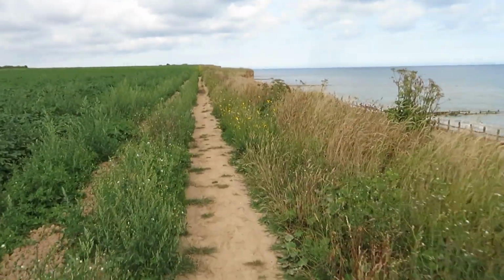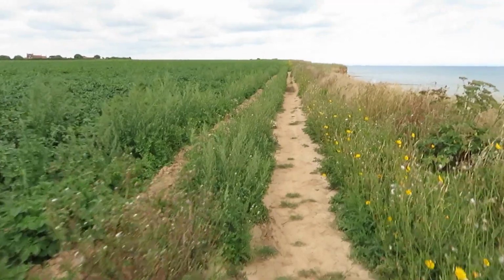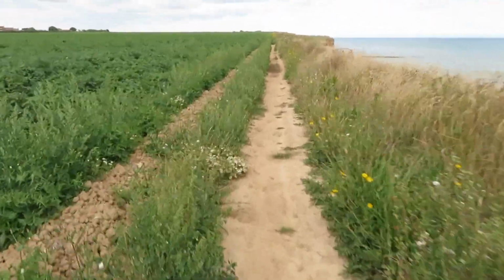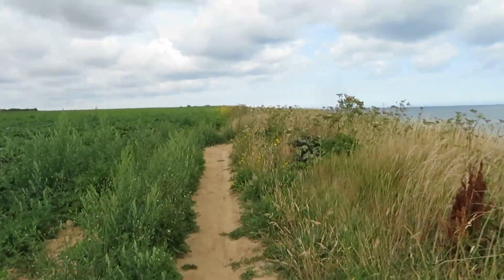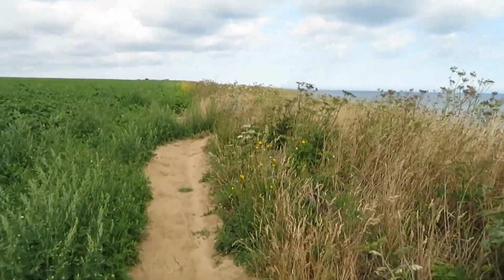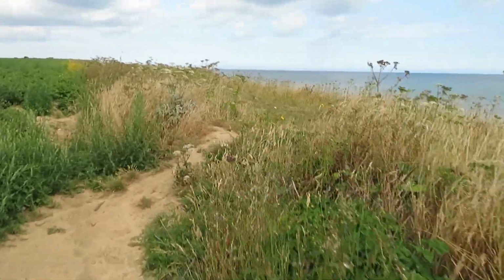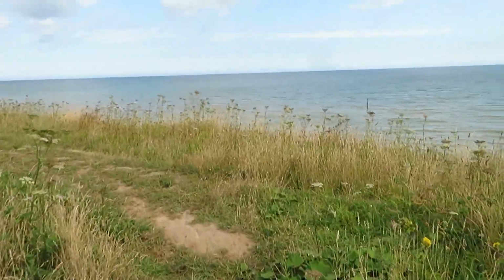Rather tricky to keep 5 metres away from the edge, because the field has been ploughed and potatoes growing nicely, but the soil at the side is impossible to walk on, I suggest. What happens here? The path turns to the right. Goodness me, that's even closer to the edge. Over the hump, and it can continue.